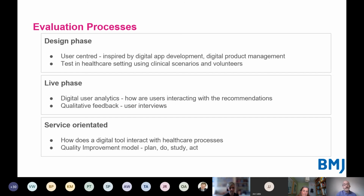For that, we have three different situations. One of them is during the design phase. So we take a user-centered approach, and we use user experience specialists, inspired by digital app development and digital product management. They take mock-ups and prototypes into healthcare settings. We get clinical volunteers to run through clinical scenarios and really understand how they interact with the content. We video those interactions, and we also get the clinicians to think aloud, so we understand their thought process as they interact with the content, and how it's performing in terms of answering their questions.